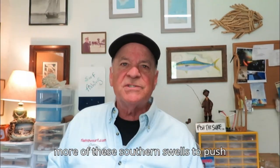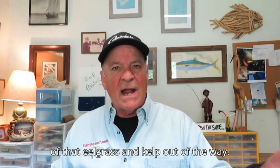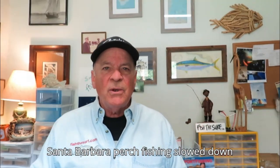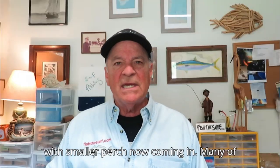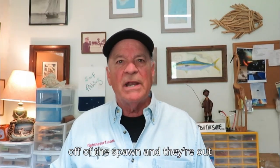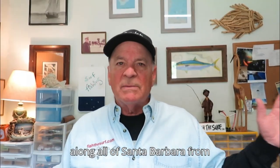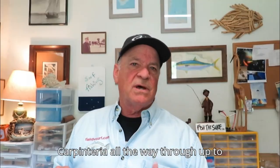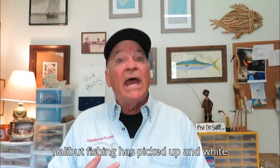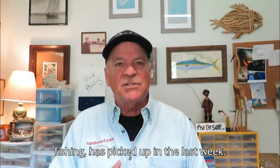We'll see as we get more of these southern swells to push that warm water north and maybe push some of that eelgrass and kelp out of the way. Santa Barbara perch fishing slowed down with smaller perch now coming in. Many of those females, pregnant females, are now off of the spawn and they're out somewhere hiding. So that has slowed down along all of Santa Barbara from Carpinteria all the way up to Halama. But the good news in that area is halibut fishing has picked up, and legal white sea bass fishing has picked up in the last week.